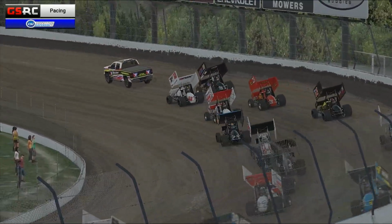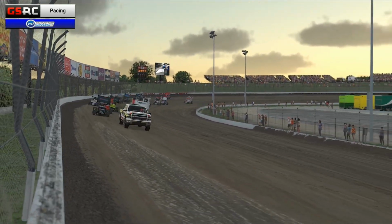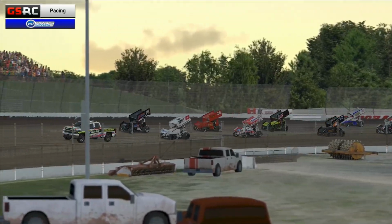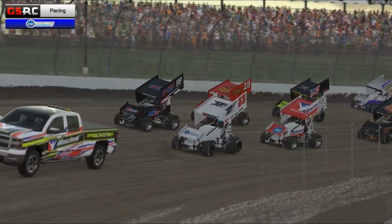But we've pretty much gone through those heat details already, haven't we, Gary? We know what it's going to be. 15 laps, 21 drivers, only 4 advance. No room for mistakes here on this track.